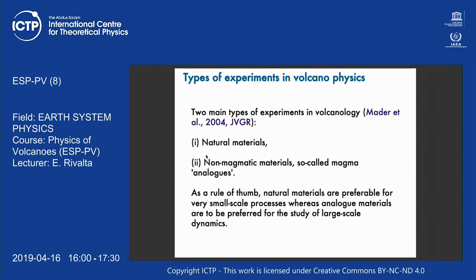Okay, there are two main types. One is with natural material. With natural material, what it means in this paper is really basalt from the volcano, or material that is magmatic or non-magmatic, volcanic or non-volcanic. Gelatin has nothing to do with a proper volcano, but you use it nevertheless. Because if you use basalt from the field, you are not going to be able to observe what you observe in gelatin at reduced scale. The reduced scale requires a reduced stiffness by orders of magnitude, and you cannot use natural material for that, right? Otherwise you recreate a big volcano. So basically you use natural materials or magma analogs, for example.